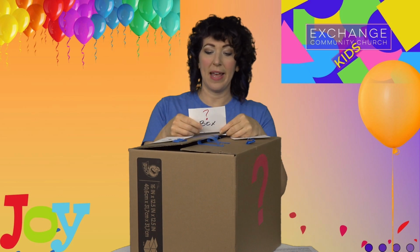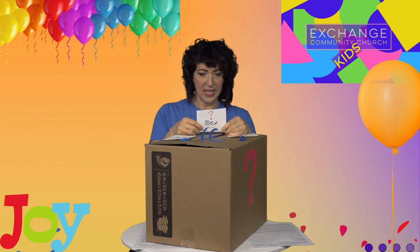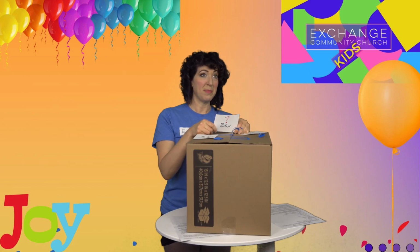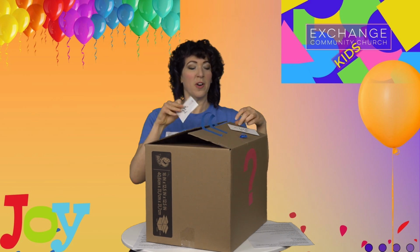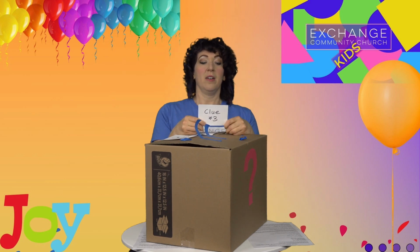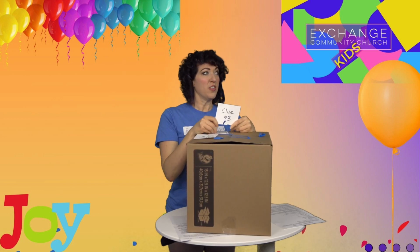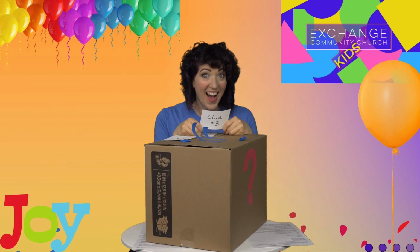Okay, let's see. Clue number two. This one says, I am sometimes used at parties. Okay, sometimes used at parties. Any guesses yet? Go for a third clue. Let's see what this one says. Clue number three. We are filled often with air. Filled with air. Okay, these are colorful. They're used at parties. They're filled with air. Do you have any guesses of what it could be?